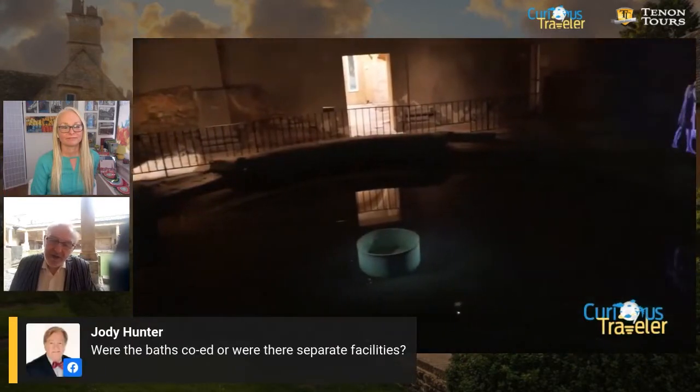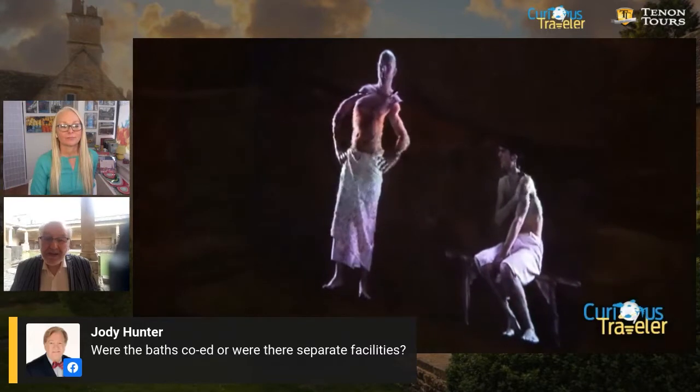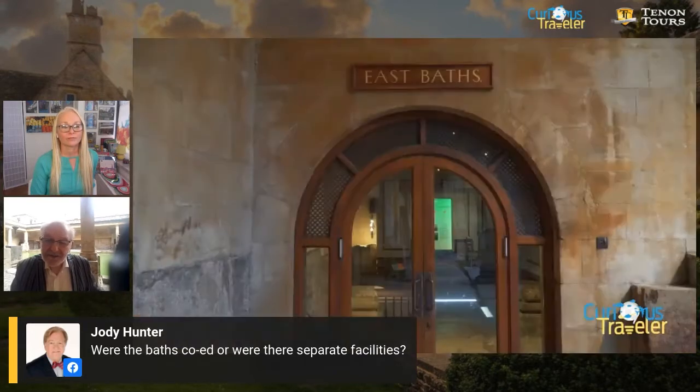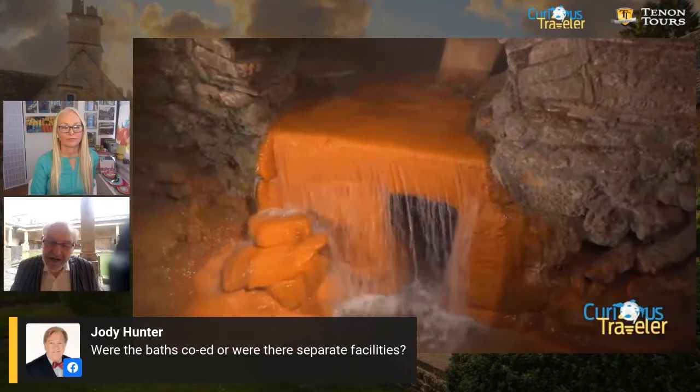and where you might gather. There were changing rooms, there were very hot rooms, some cooler rooms, and there was a way in which you would move through this sequence of rooms that was well established. You generally start with the colder room and then go into something warmer, getting hotter and hotter. Then at some point you might have a massage.